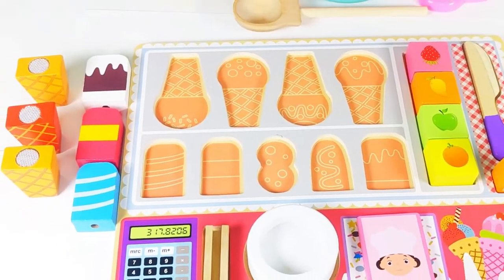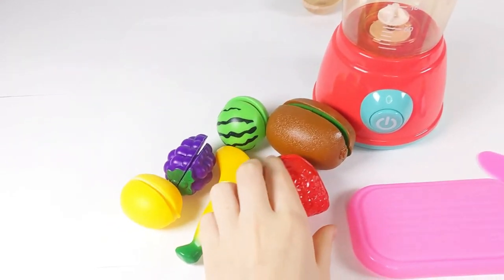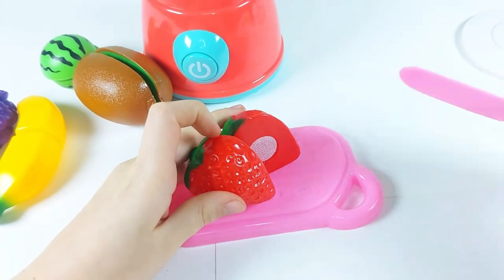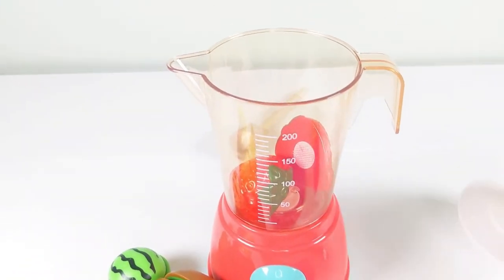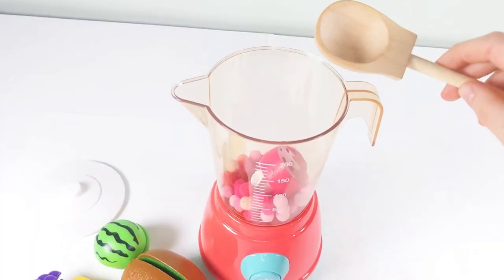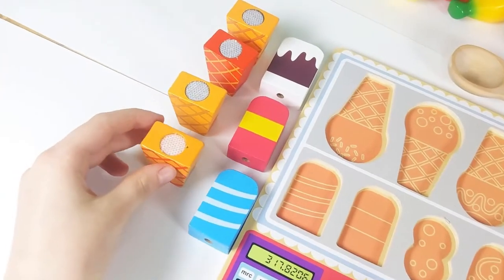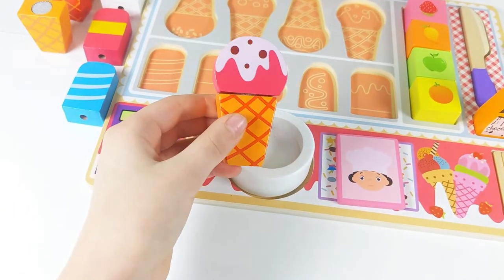Today I'm creating toy ice creams. Our first customer has requested strawberry ice cream. To prepare, I'll cut the strawberries into two parts. Opening the lid of my toy blender, I'll add the strawberries, put the lid on, and turn it on. Removing the lid, I'll use my ice cream scoop to create a delicious scoop of strawberry ice cream. Now, let's place it on the cone. It's perfect! One strawberry ice cream is ready.